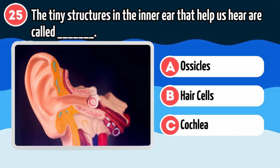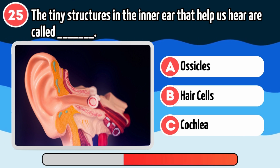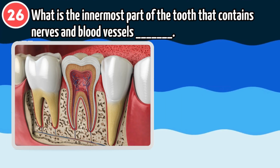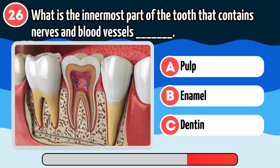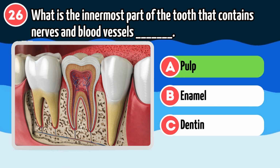The tiny structures in the inner ear that help us hear are called hair cells. What is the innermost part of the tooth that contains nerves and blood vessels? Pulp.